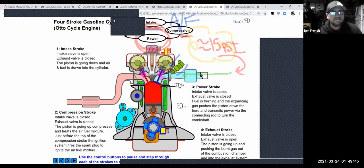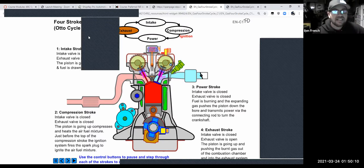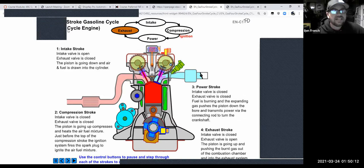We're looking pretty good, but we're not going to be able to bring in any more air fuel mixture unless we get these exhaust gases out of the engine and make room for the new air fuel mixture that's entering the engine. So we have one more stroke to do, and that is the exhaust stroke here.